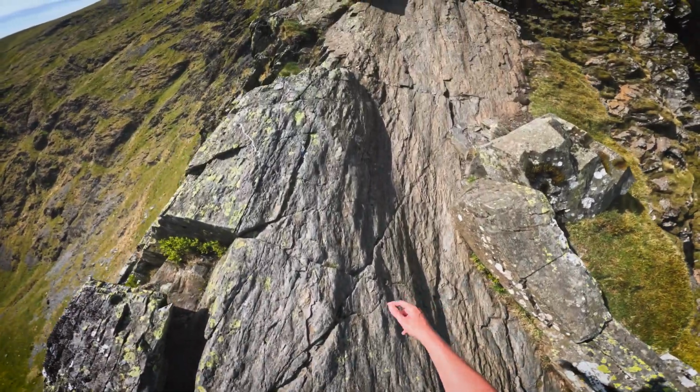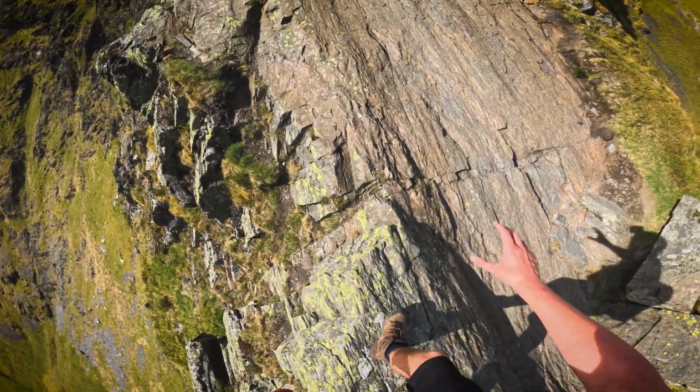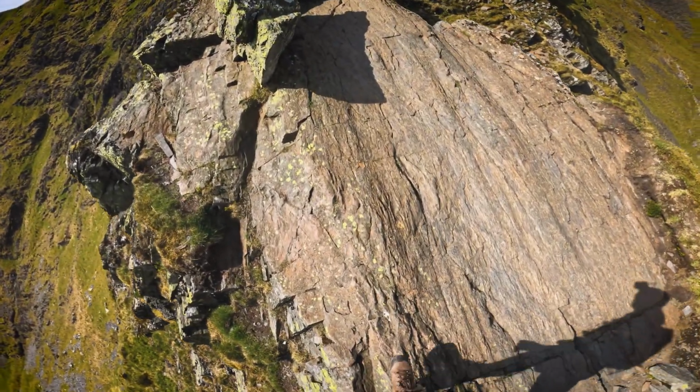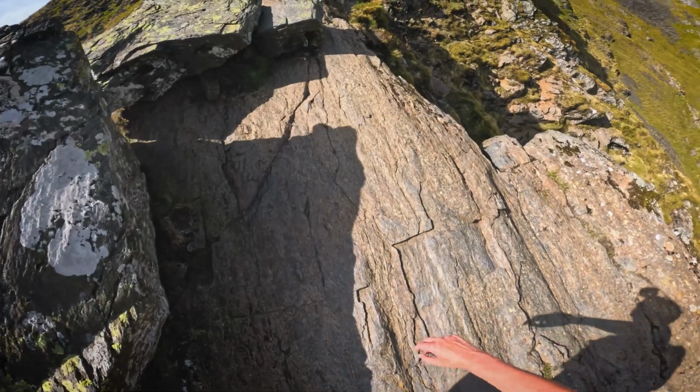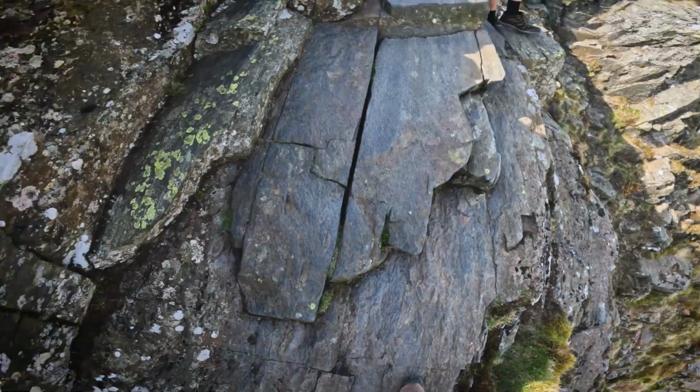Oh, look at this, you can see how dangerous it'd be in the snow and ice, or even just the rain. So slick is that rock if it gets a bit wet. When it's like this though, it's not too bad. But like, yeah, you can see how easy it is to just slip on this stuff. Oh, nice bit of shade.